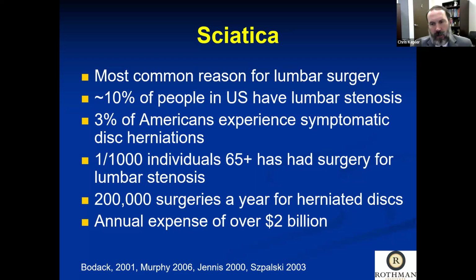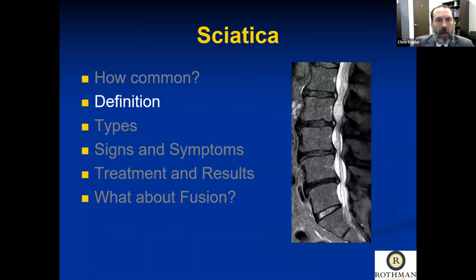There's 200,000 surgeries a year for disc herniations. Cumulatively, the annual surgical treatment only of lumbar stenosis and lumbar disc herniation that cause sciatica, the two big ones, is 2 billion. So what exactly is this?